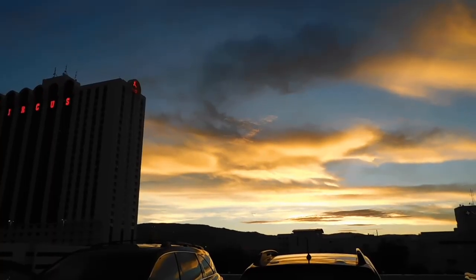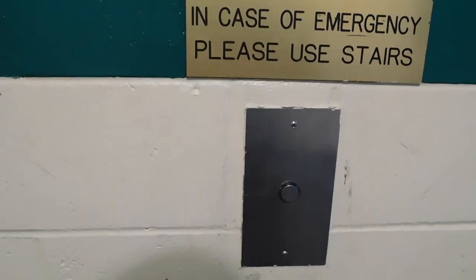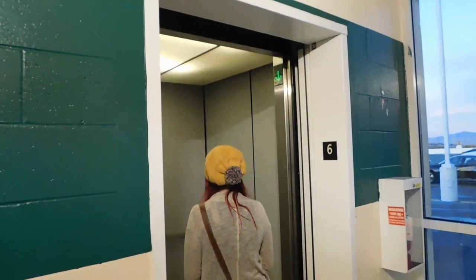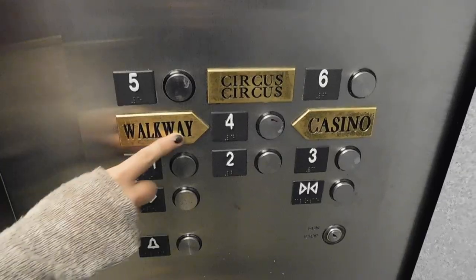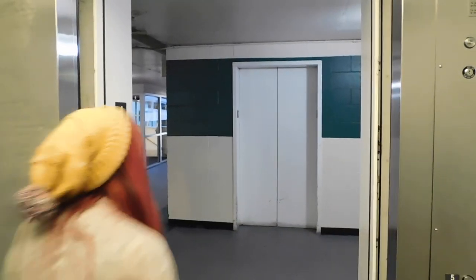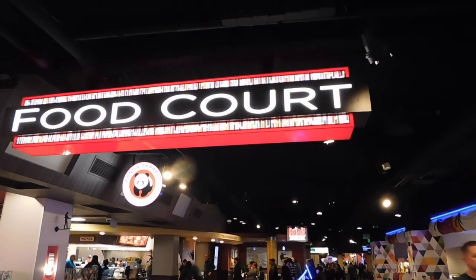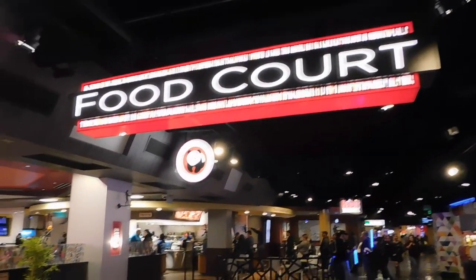We're gonna start at one end and end at the other. That was quick. Walkway Casino. I guess they want us to take four. We will not be filming the casino area because that is frowned upon and illegal.